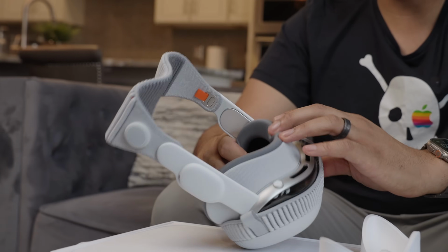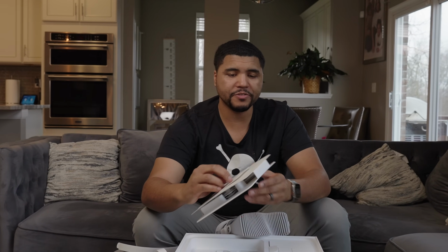All right, putting this back on for now. This thing is so expensive, it's scary to hold. Documentation, there are no stickers, which I am very sad about. And this is the dual loop band.